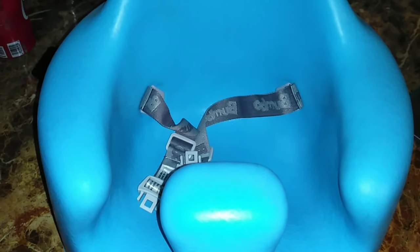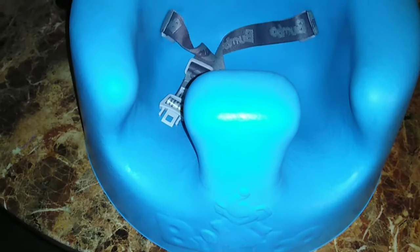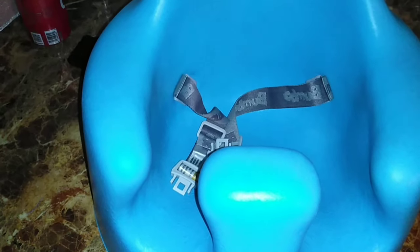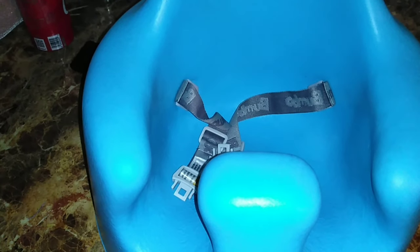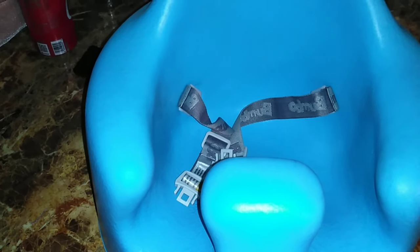I'm coming at you guys today with a little quick review. As some of you already recognize this little chair right here, this is an infant chair. It helps babies sit up. It's called a Bumbo chair. I highly, highly recommend this chair.